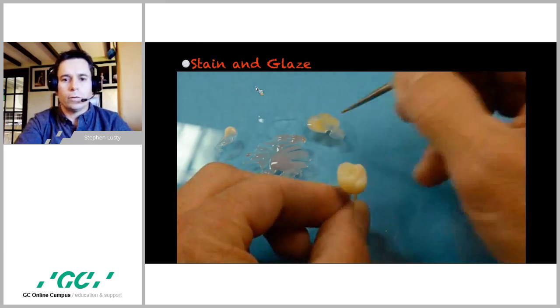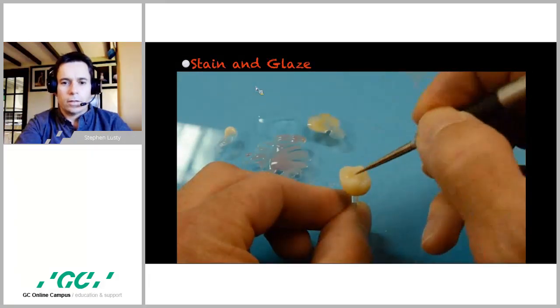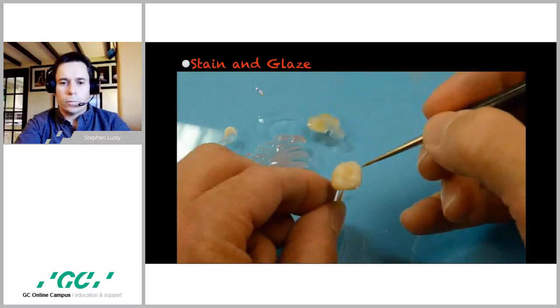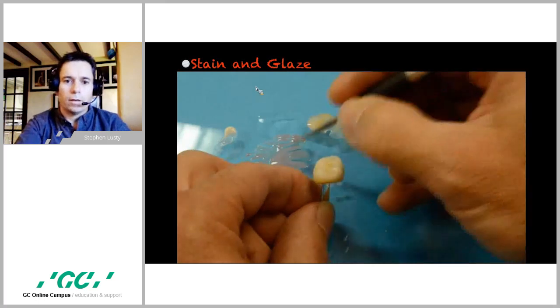I always put color into the dentine area as well to increase that look of depth. Now, obviously, you're going to get some influence from the stump as well, but you should be able to see that from the composite shade that I've got under there.